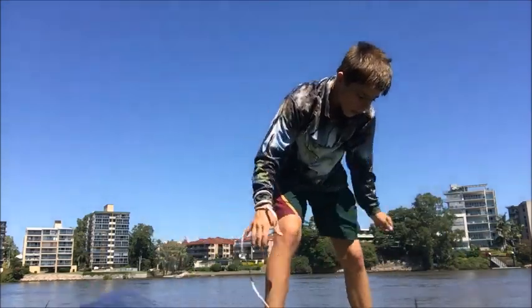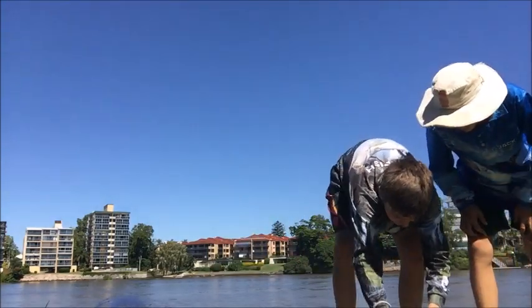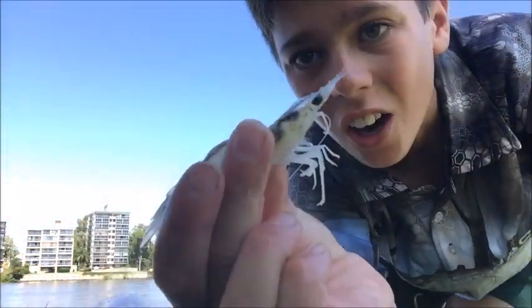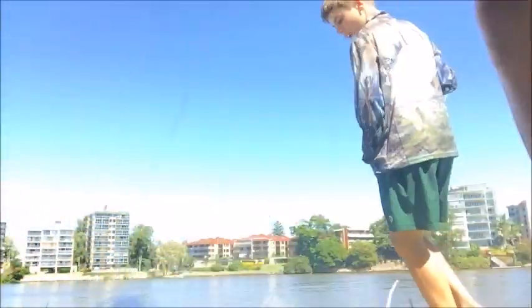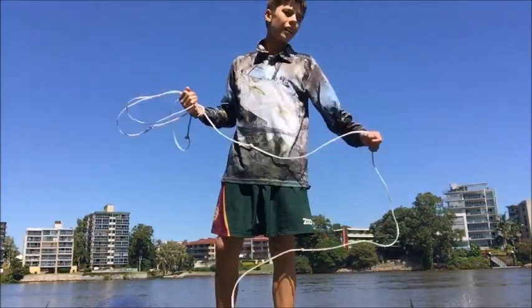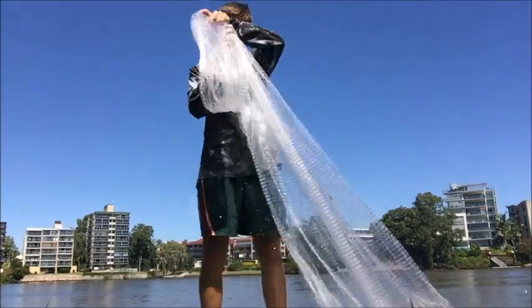Nice cast. Oh yes! Oh, got a nice size one. That's a nice prawn right there. Put them in the bucket. Another one. This is a live one. Yep, having a lot of success with the cast net right now.